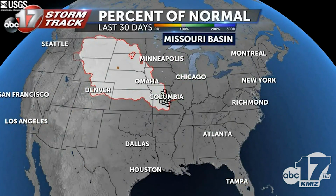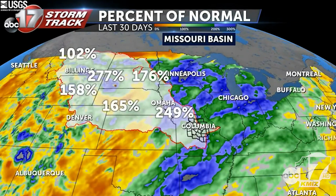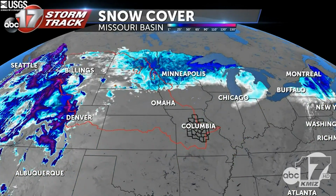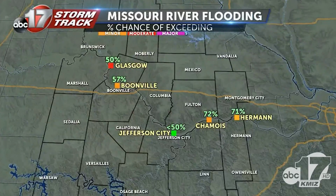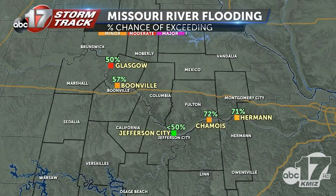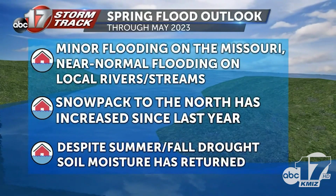Even though we're coming off a drought, the upper Missouri Basin that flows into the Missouri and Mississippi River and their tributaries has received rounds of precipitation, including more snowfall this season. The last month has brought rainfall amounts between 150 and 250% higher than normal. Snowpack is looking healthy across Minnesota and the Dakotas, but snow amounts don't look to produce excessive runoff downstream. Through May, the upper plains look to ease drought conditions with no new drought developing in mid-Missouri. There could be minor flooding on the Missouri River, especially from Chamois to Herman. Jefferson City has a much lower chance of seeing flooding this spring. Near normal flooding is expected along smaller rivers as snow melts upstream and flows into smaller tributaries.